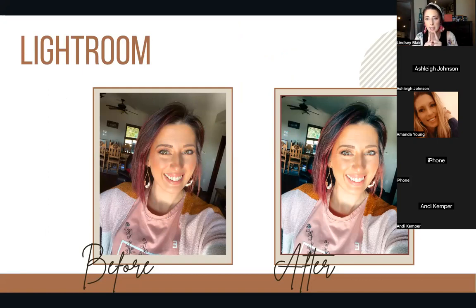But if you do look at the lipsticks, the color has changed a little bit because I've brightened. So if I was showing a product that I'm trying to sell, I typically don't filter it because I want that to come across as true, right? I don't want someone to be like, I want this color, and then when they get it, they're like, this is not the color that was in your picture. You have to be cognizant of that.